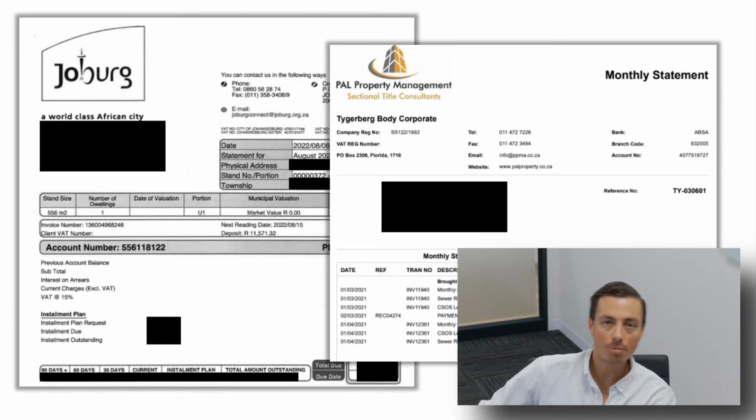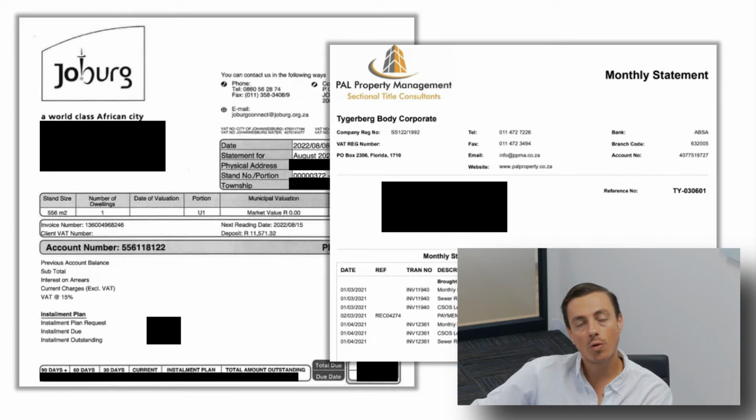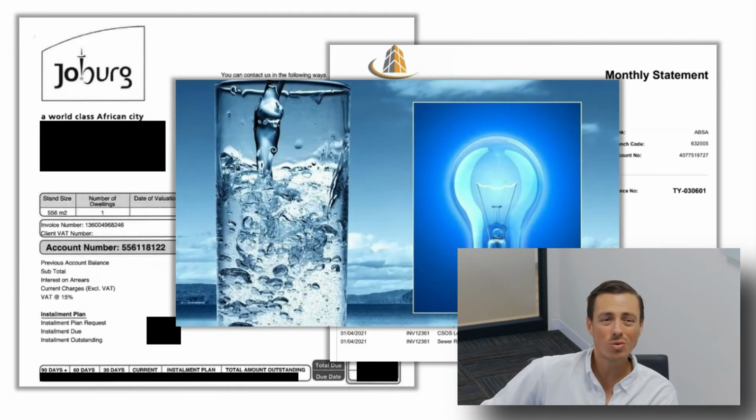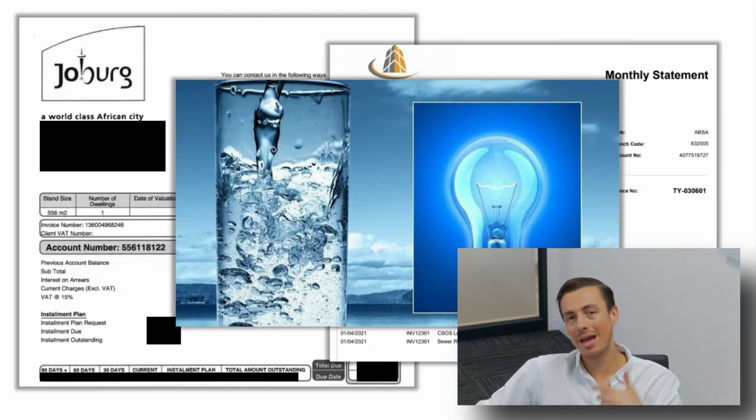If you buy in a building that has got a sectional title, you'll be paying for some of the shared services, the security, the gardening service, the maintenance service, etc. So you want to see a statement that proves what that value is. You also want to get some proof of water and electricity.